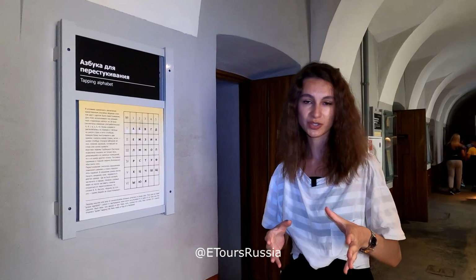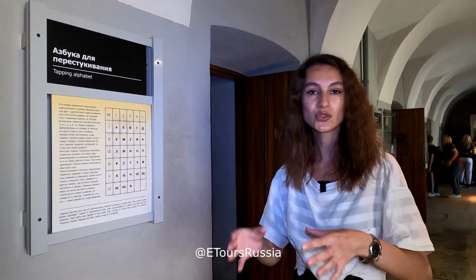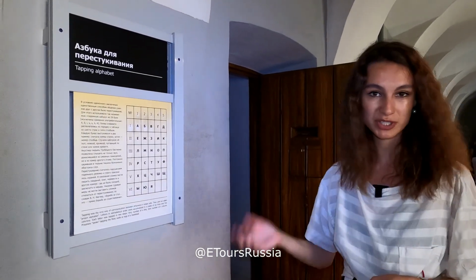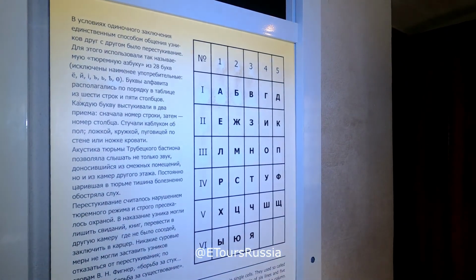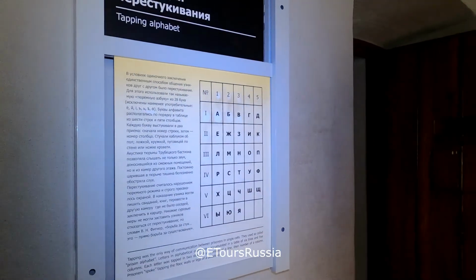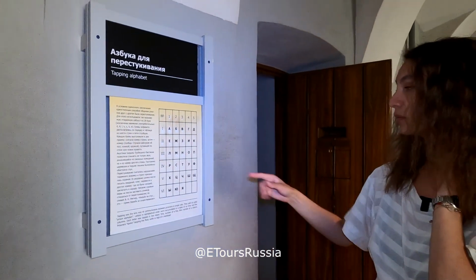Before the isolation system was installed in the prison, and even after, the prisoners tried to communicate with each other by tapping. There was even a special prisoner's alphabet, consisting of the letters of the alphabet arranged in columns and lines. First of all, the prisoner would tap the number of the line and then the number of the column.